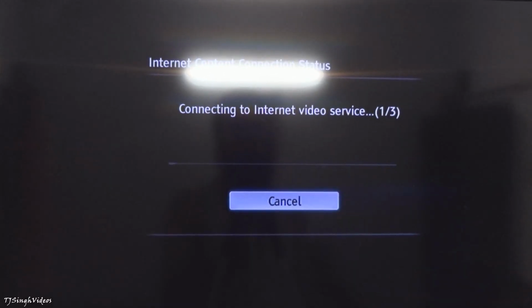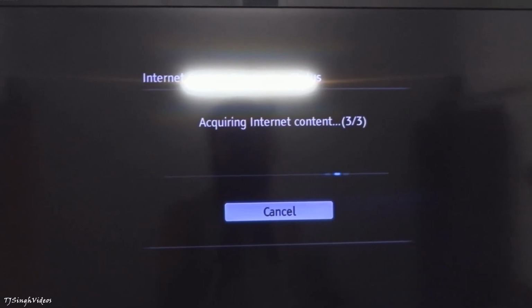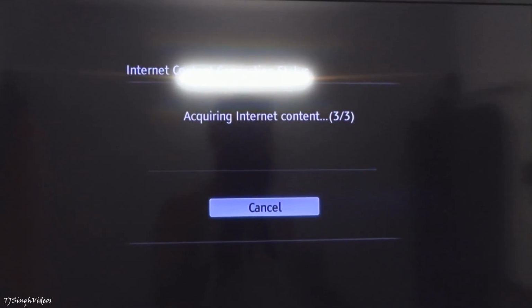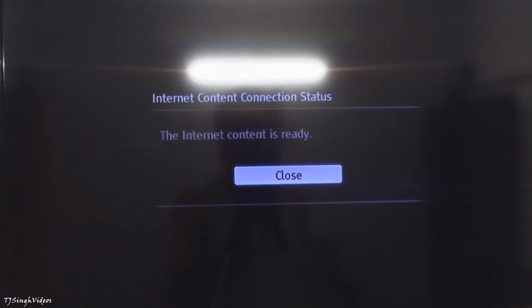And what you need to do is just hit agree, and next it will connect to the internet services, so make sure you have connected to the Wi-Fi. So it will acquire the internet content again like this. Again it will take a couple of seconds like this. Hit close, and now as you can see your content is ready.